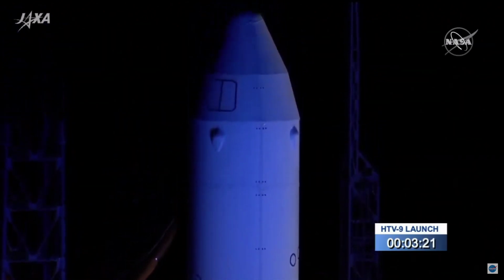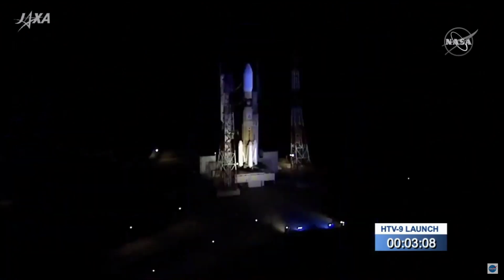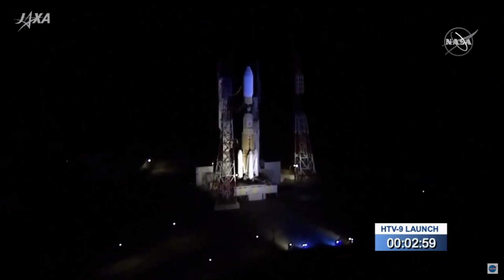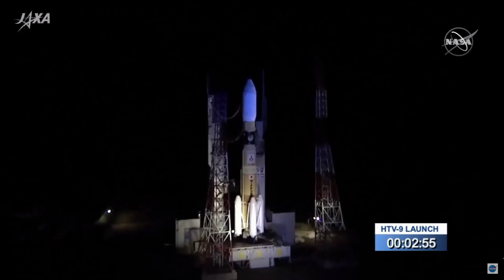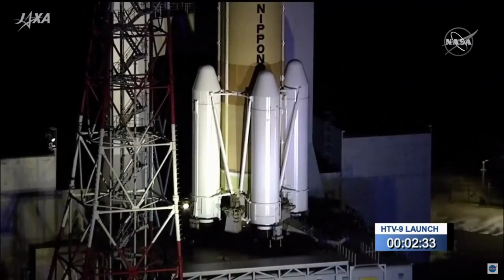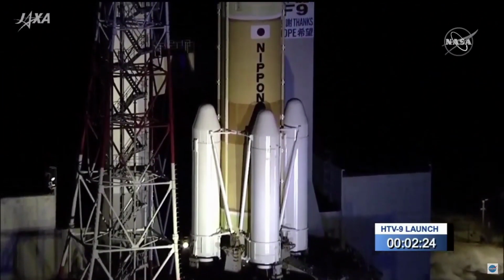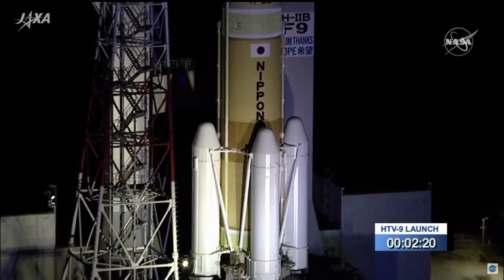Running through the checklist at the 2-minute 48-second mark until liftoff. Everything continues to proceed on track. Again, this is about a 15.5-minute flight from liftoff until the time that the HTV-9 spacecraft separates from the second stage of the H-2B rocket. A good close-up view of the three of the four solid rocket boosters that surround the first stage of the H-2B, the launch vehicle managed by Mitsubishi Heavy Industries.